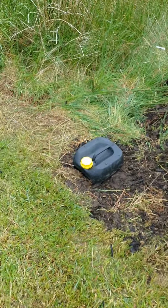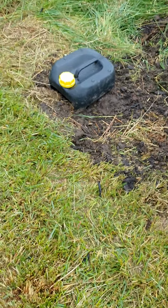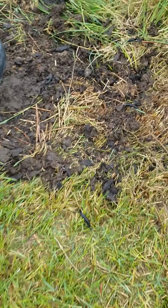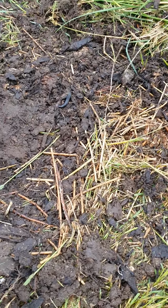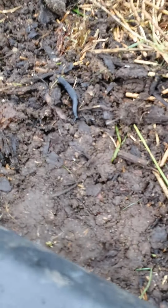A 5-gallon drum, slots cut into it around the sides, and we can see here already a lot of slugs heading there. There's some, just across the fence here. I can see them coming from all over. Here's a guy coming out, heading over. Got these ones heading over right there. And there's another one there.